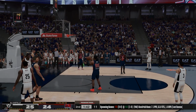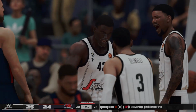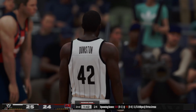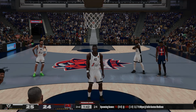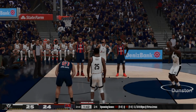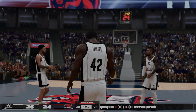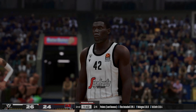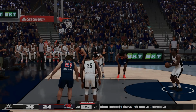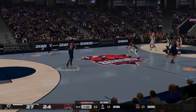Here's Dunston. Still yet to score. Oh, the officials are all over that one. First trip to the line for him here. At the line for the away team, Dunston. 2 shots. And he knocks down the first one. Both shots good from the stripe. As we've gotten closer to halftime, their style has become more and more physical.